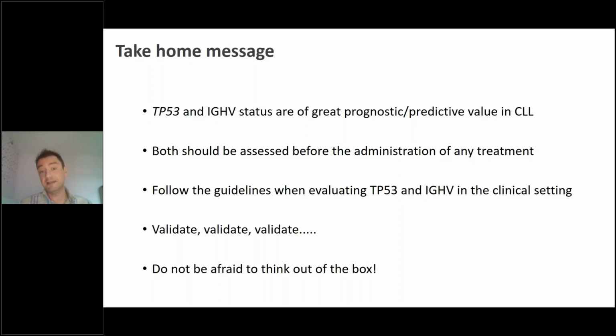When we do analysis for these biomarkers, we need to follow the guidelines as long as they are available and updated. We need to be very careful. We need to validate our results, especially if we want to lower the thresholds of our reported variants. And sometimes we actually need to think out of the box, especially when we have patients with borderline findings.